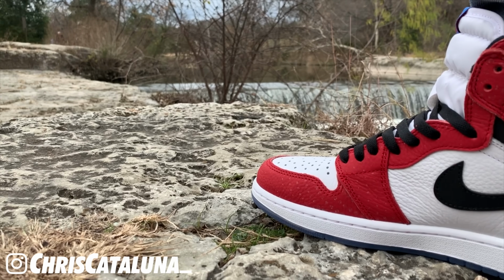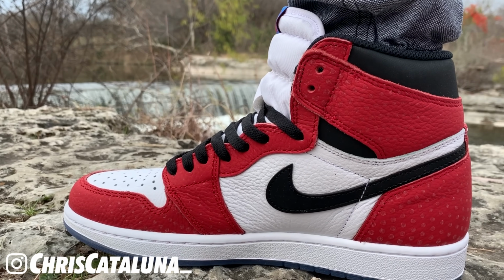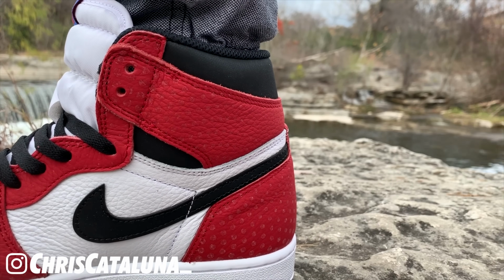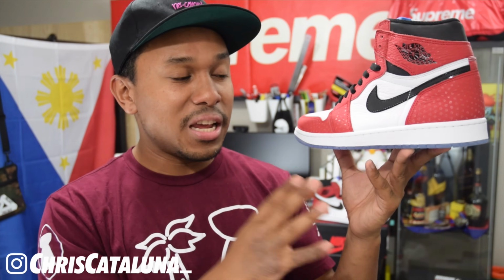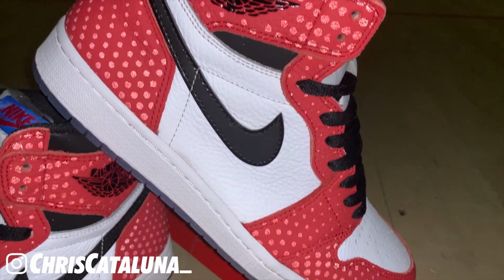Moving on to the red panels of the shoe, they make up the lacing system, the toe box area, and wrap around the heel. It's pretty much done up in red leather, and there are actually dots on it. I'm not sure this camera can pick it up, but you can see clear dots, and this is done in a 3M reflective material.